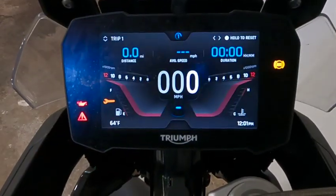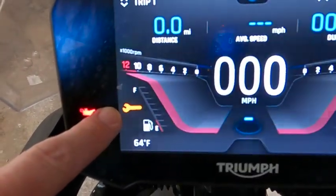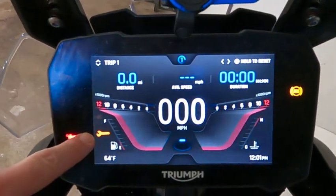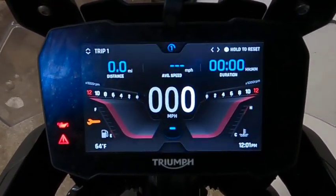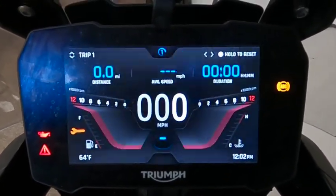And I will contrast that with my Tiger, which has a very special feature that I really don't like. And that special feature is this little wrench icon here in the bottom left of my display. That comes on every year when you need annual maintenance. It comes on when you need an oil change. It does not indicate that there's anything wrong with the bike. It is simply a maintenance reminder.